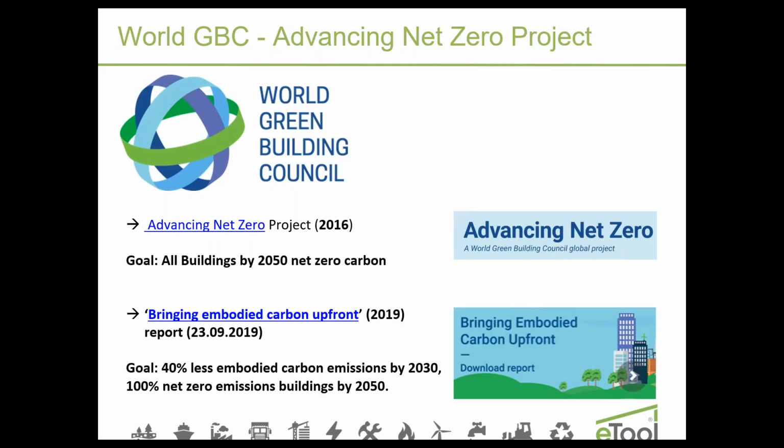What's happening in the world? So World Green Building Council created a global project. It's called Advancing Net Zero in 2016. And this project calls for 100% net zero carbon buildings by 2050, supported by about 15 green building councils in the world, including Australia.